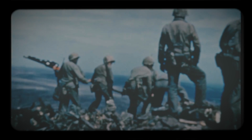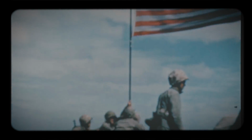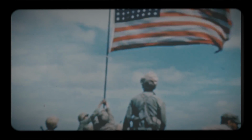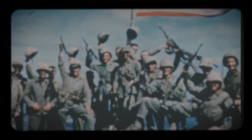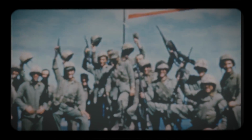The photograph symbolizes the collective efforts of all Marines, sailors, and Coast Guard men during the intense Battle of Iwo Jima and the broader Pacific Campaign. Perhaps, in the grand scope of history, the emphasis should not solely rest on individual identities, but on the unity and bravery displayed by those who served.